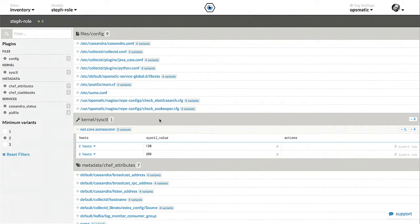Somebody's gone in and tweaked that. Probably at 2 a.m. in the morning, the site's having an issue. Let me go in and manually change a few values and see if that'll improve the situation. The problem is that's a ticking time bomb waiting to go off. With Opsmatic, you can see that a change event occurred, and you can literally see it in live state as well and see what's going on with that host. So we've got two hosts with a 128 value, two hosts with a 256 value. The correct value is 256, actually.